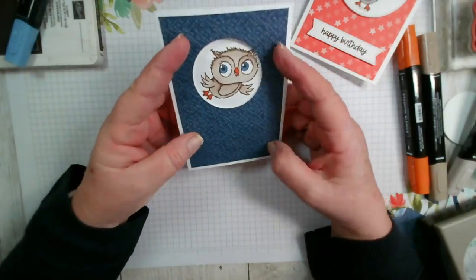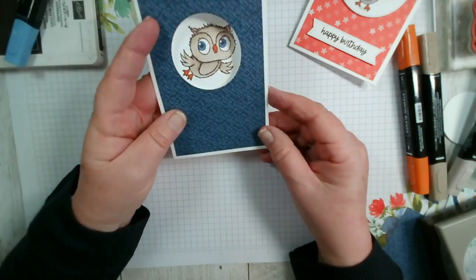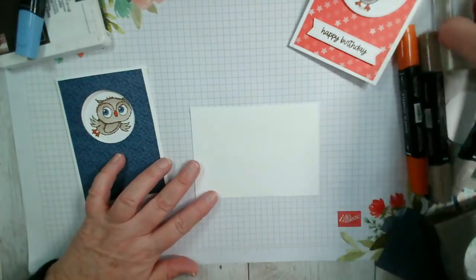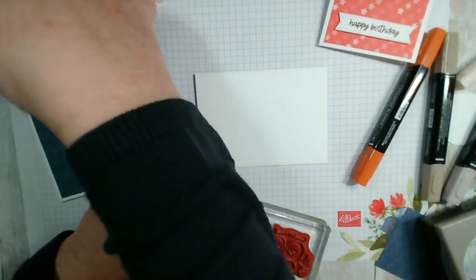So there he is. So I'm going to have a little sentiment on the front and then one on the inside. Okay, and obviously with your envelope you can have your little owl flying in from the side. Let's just do that quickly.